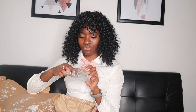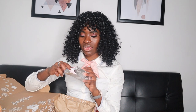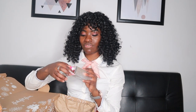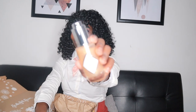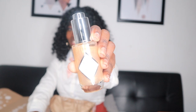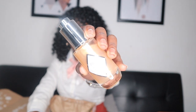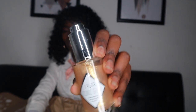Basically, you're just supposed to apply it to the face and body after cleansing and moisturizing for best results. On the face, apply under foundation to activate a radiant lit from within glow. Smart. First of all, can we get into this glow though? This looks beautiful. I'm probably not gonna moisturize my skin right now, but I do wanna show y'all what it looks like on my skin. So I'm gonna do that, okay?